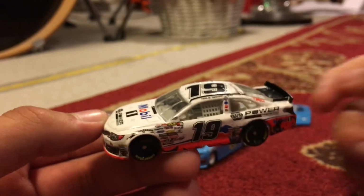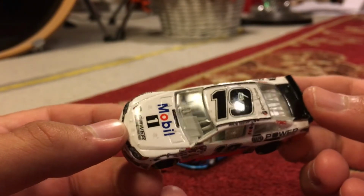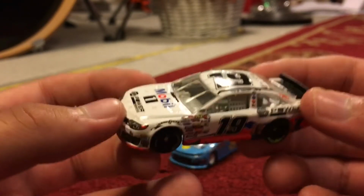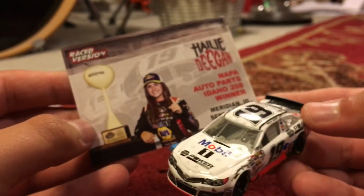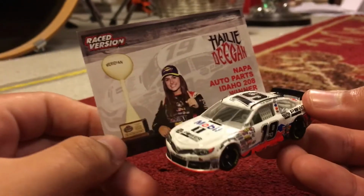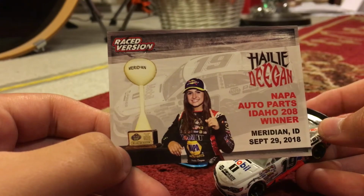This is Haley Deegan's number 19 Mobil 1 Napa Power Toyota Camry. But this is her race win version, the car that she raced in to get her first NASCAR K&N West Series win. Right here. So there you go. There's Haley Deegan, or the rest of the car.